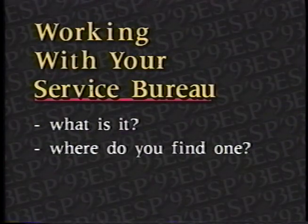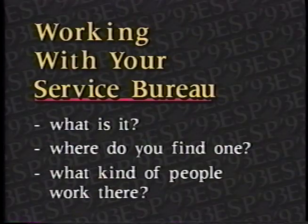Where do you find one? That's your assignment. Find one in your area. The larger metropolitan areas would be easier to find them, especially in the yellow pages, where you might look under service bureaus, you might look under typography, you might look under professional labs or photo finishing labs. What kind of people work there? All different kinds of people. Some people who have been out of the photo finishing background and some people who have been out of the prepress background. Please be clear on this. It isn't like one service bureau is giving everything, but in certain service bureaus they give halftone output, in other service bureaus they may give continuous tone output, and some of the newer service bureaus may give both.